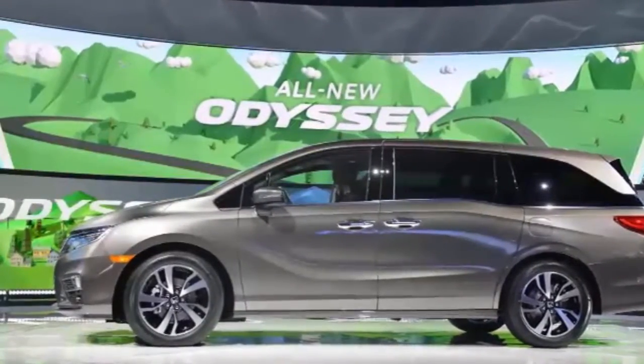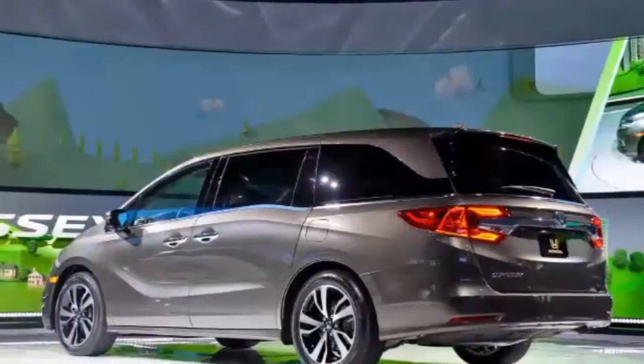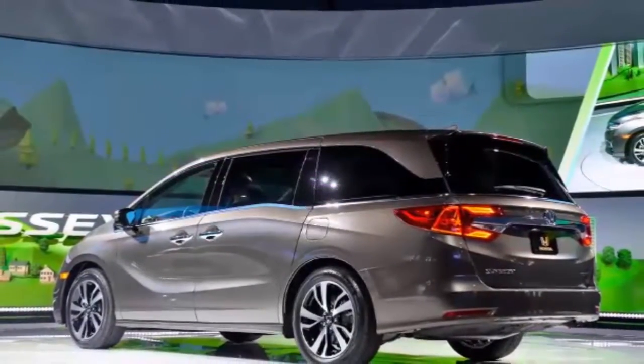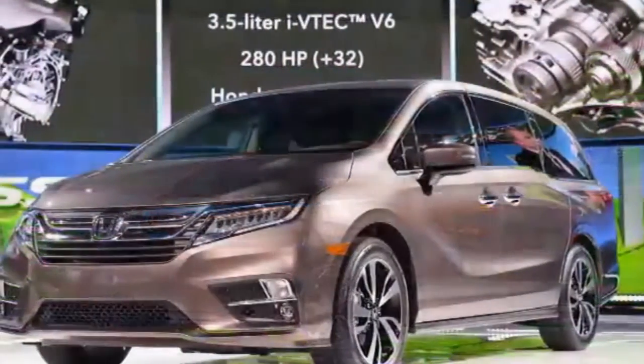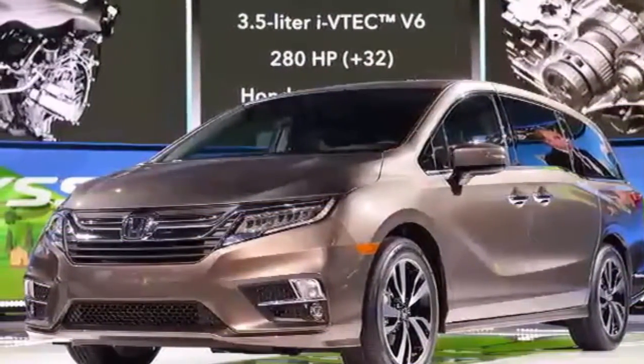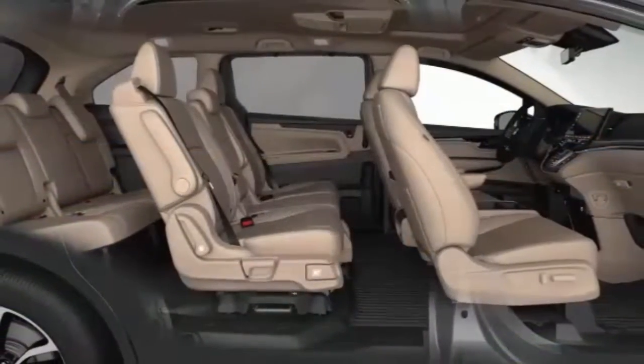The Honda Odyssey is all new for 2018 and arrives sporting a more stylish exterior in the hope of wooing buyers and fending off the handsome and incredibly versatile Chrysler Pacifica. The cabin is roomy, quiet, and comfortable for the whole family, even those relegated to the third row.